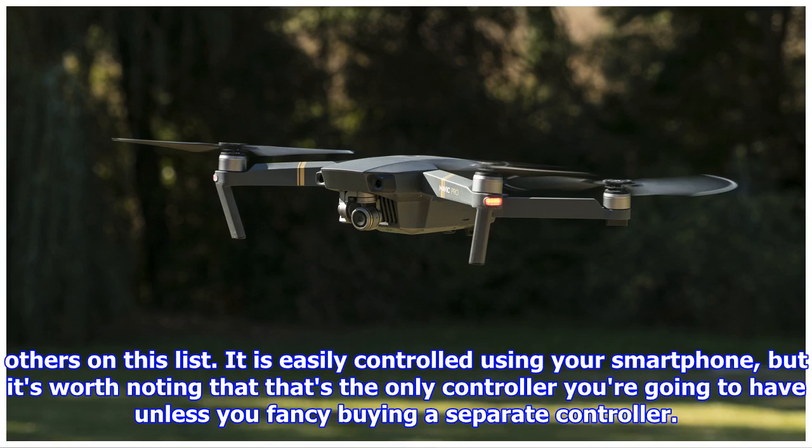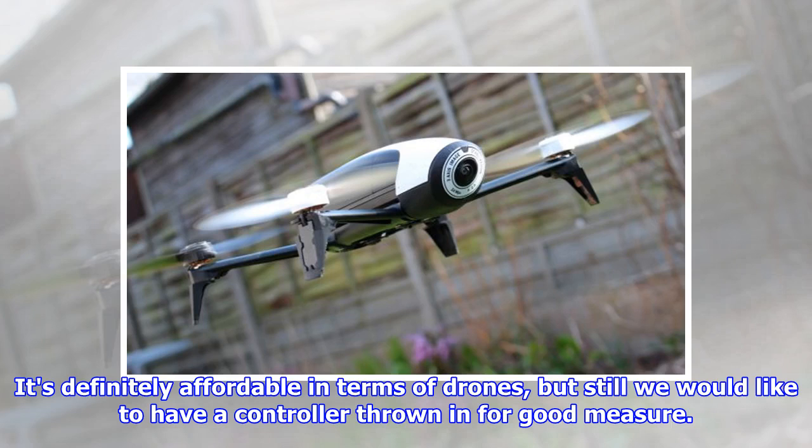It is easily controlled using your smartphone, but it's worth noting that that's the only controller you're going to have unless you fancy buying a separate controller. It's definitely affordable in terms of drones, but still we would like to have a controller thrown in for good measure.